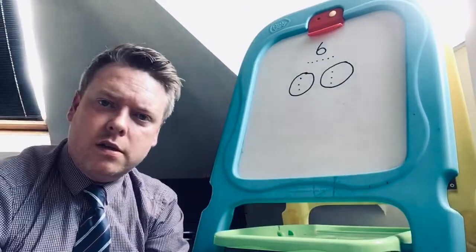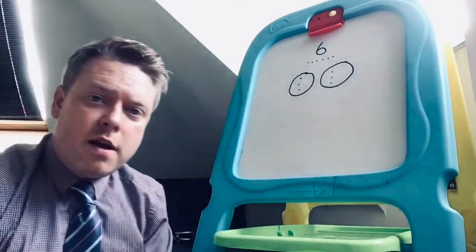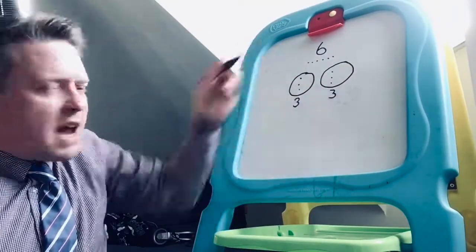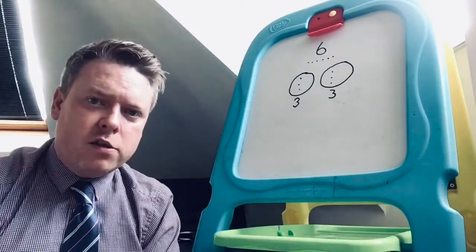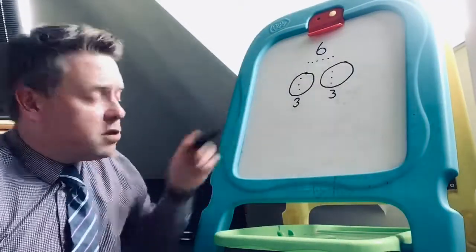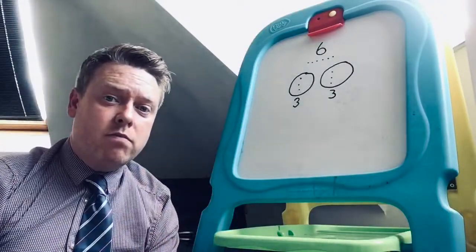1, 2, 3, 4, 5, 6. So, how many in one circle? 1, 2, 3. How many in the other circle? 1, 2, 3. That means we've shared the number 6 into two groups equally. So we know that six dots shared between two equals three. You can put three in here and three in there.